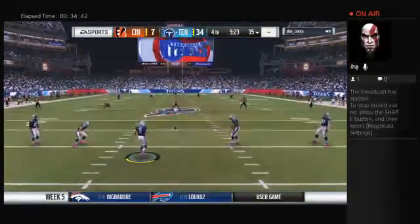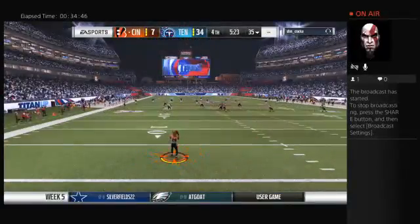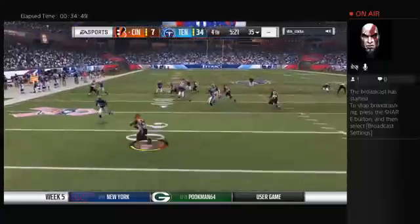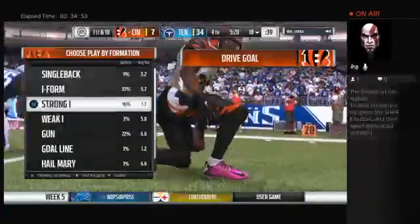There's the Titan kick team as they run up and send this one away. This is taken at the 3. Cincinnati now ready to take the field.